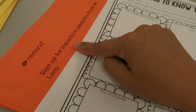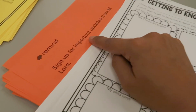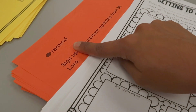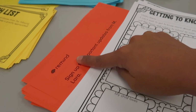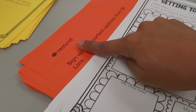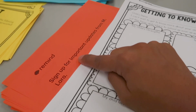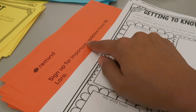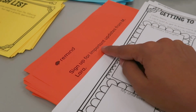And then the other thing I have here is the Remind sign up form. The other part of this gives the information to be able to sign up to the account. And Remind is an app that's a really great way to communicate with parents, to send out messages, announcements, reminders, and you could also post pictures. There's so many things you can do with Remind, and I really enjoyed it last year because it was a quick notification to parents and it was so easy to use as well. So I'll be asking my parents if they could sign up to this. That would be another form of communication they have with me.